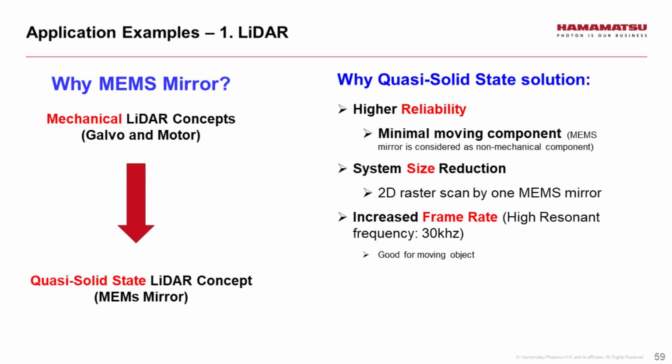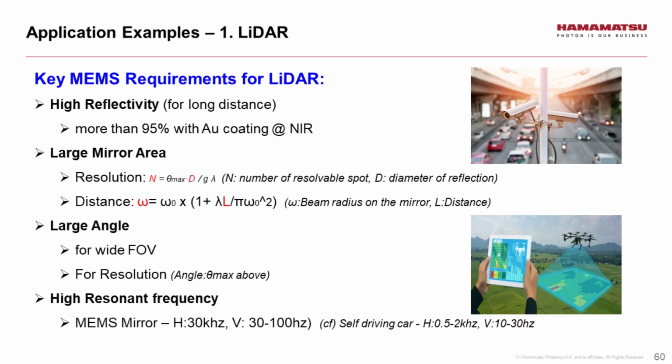This is especially important when you are trying to capture moving objects, such as automobiles or other machinery around. So for moving objects, this increased resonance frequency or increased frame rate is very attractive.